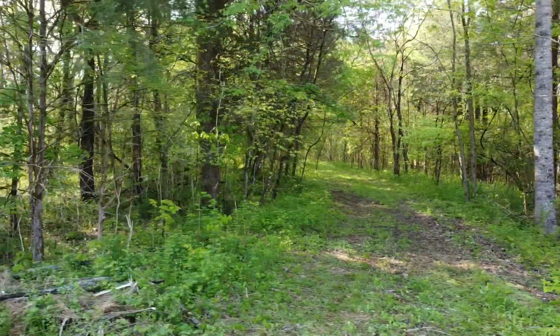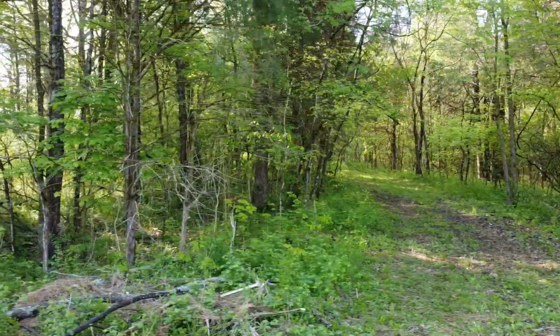So I'm going to continue clearing out the same path that I did last time. Got my friend Michael here, and we're going to clear out the driveway. I'm going to do some lopping. He's mowing, and that's it. Let's get started.